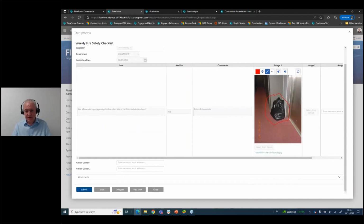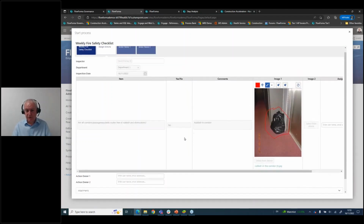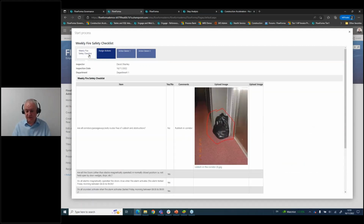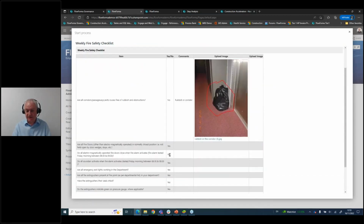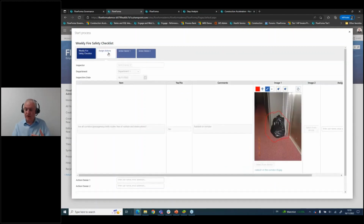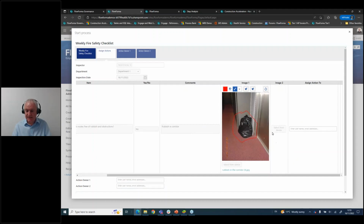I'm seeing what the issues are. As you can see, there was only one issue raised. The system ignored everything else because everything else was actually fine. Now, remember that the system keeps a full record, so you can see that this was recorded by the person who submitted the report. But now when it comes to the fire warden, I'm just seeing the issues that are related to me that I have to take action on. And the action that I have to take in this instance is to decide who's going to be the person who's going to deal with this.